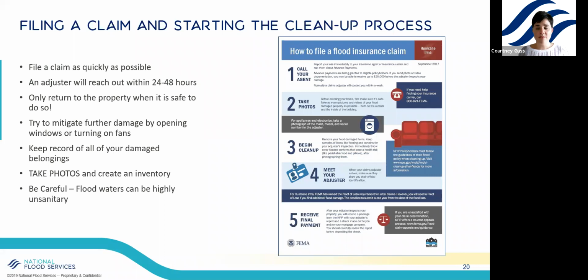The water does have to recede before they can come out to the property, but it's important to get that conversation started and understand what the next steps are for a property owner as they're waiting for the adjuster to get out there. Try to mitigate further flood damage if possible, maybe open windows or turn on fans, try to dry things out to prevent mold. Keep a record of all your damaged belongings.